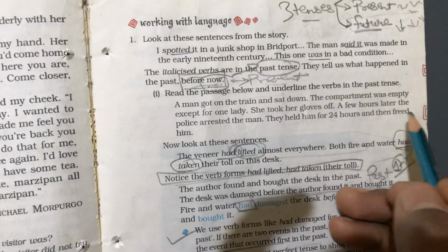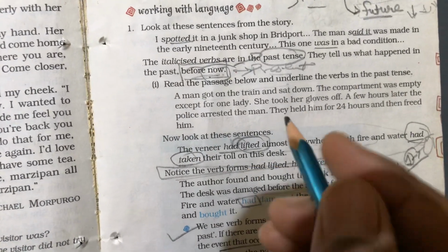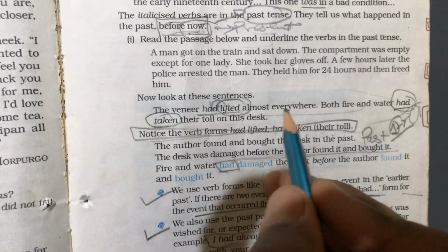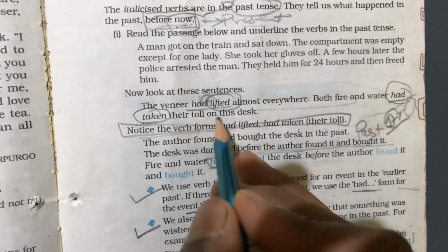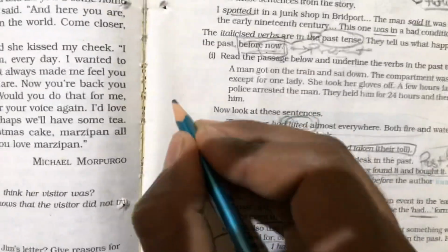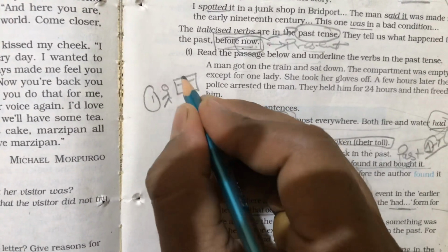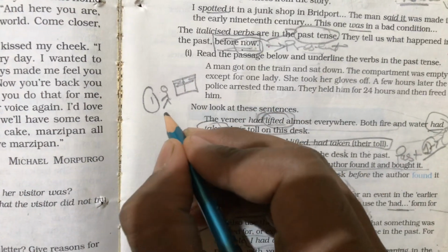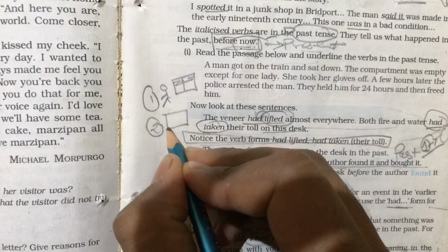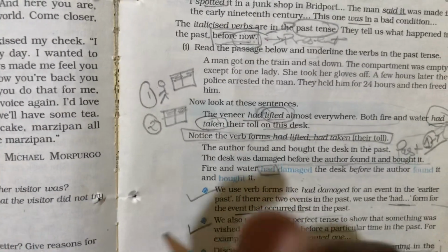Read the following passage and try to underline the verbs given here. Now coming to the next passage: the veneer had lifted almost everywhere. Both fire and water had taken their toll on the desk. Now, as you can see, two things have happened. Number one, the man went and bought a roll top desk. Second, he saw that the desk was not in good condition.